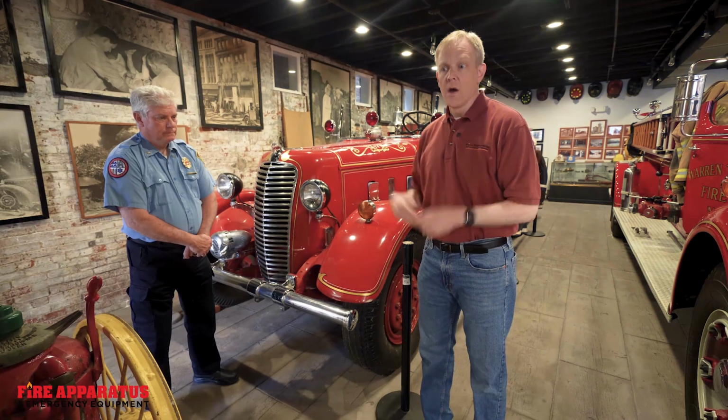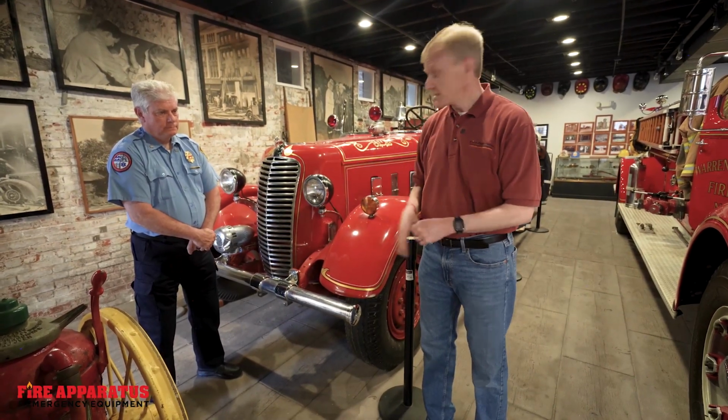Well, let's go take a look at the shop-built rig. Okay. Well, we saw the other 2 IFD Stutz-built units, a Stutz engine and a Stutz truck that we saw in the original engine bay. Chief Stahl is going to talk about this truck. It's a little bit more unique. It's still a Stutz, but a little bit of a different type of Stutz. Chief, why don't you take us through that?